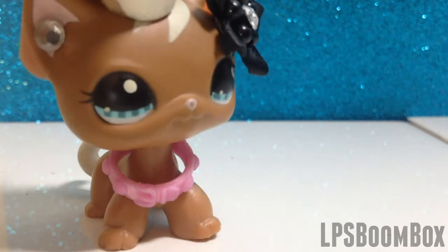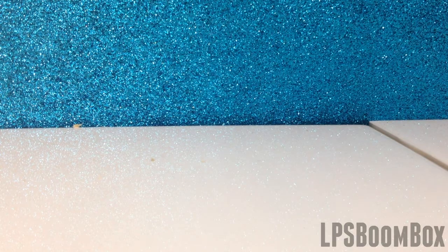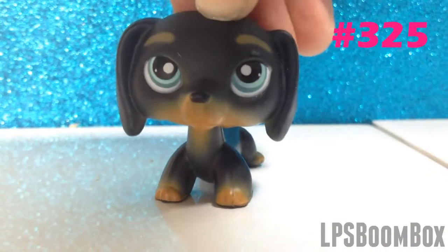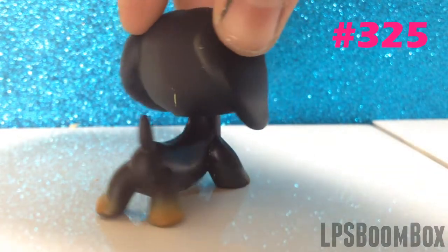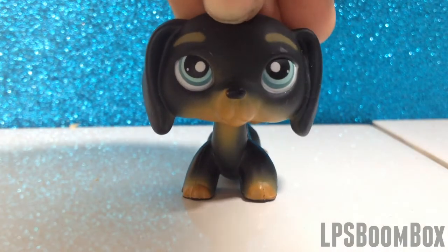Bring in the pets. So the first pet I will be showing all you lovelies is this one. This one's number is 325, however you want to say it. And this character is known as Lenny from Experiment 42.